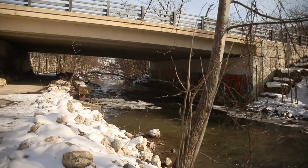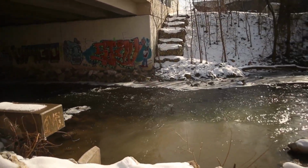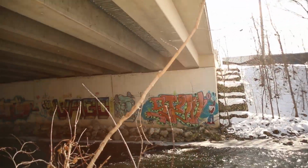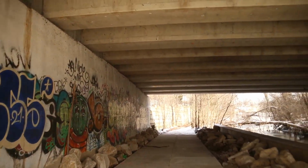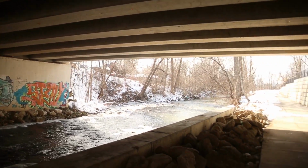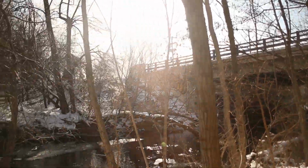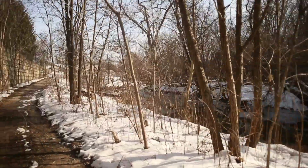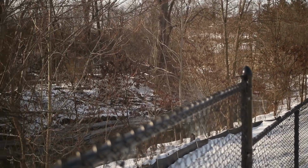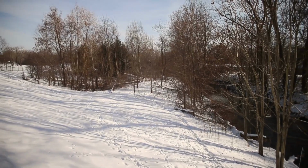I believe this is Division we're about to walk under. Could be wrong about that. I'll flash on screen if it's not. Clearly not maintained during the winter. Well, I'm betting that's the prayer walk over there that we walked previously.